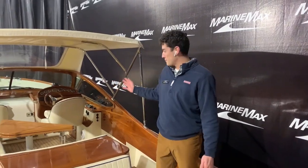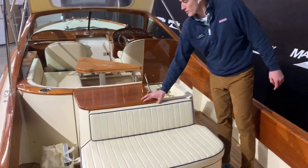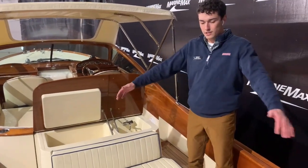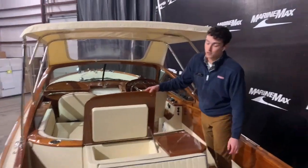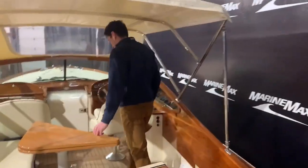So now we're in the cockpit of the boat. Very, very nice boat here. It's a picnic style boat, so you have your sink, a seating area to talk, and as we work our way inside the boat here, we're gonna go to the helm.